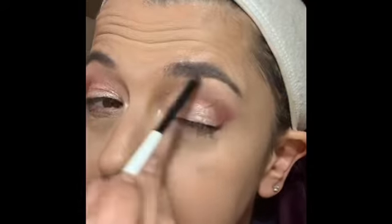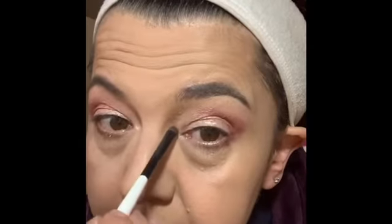Okay, and then with the same smudge brush cleaned off, I'm going to take the prime shade of the Day Eye and use that to highlight under my brow. And I'll put a little bit over what I've done. There. Okay, and then I'm going to take a liner brush and line my eyes with the black shadow in the Icon palette.